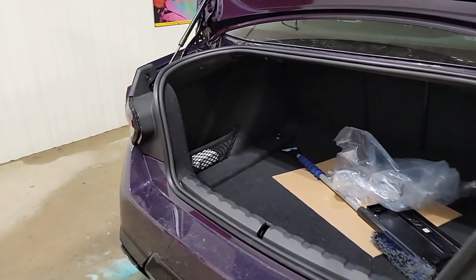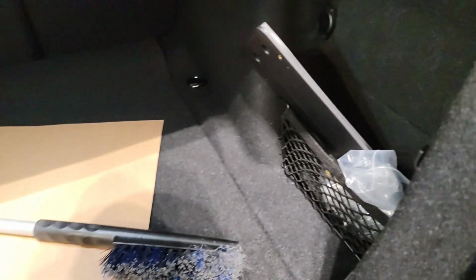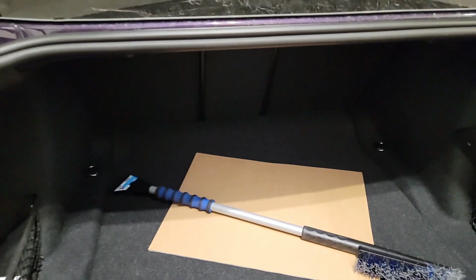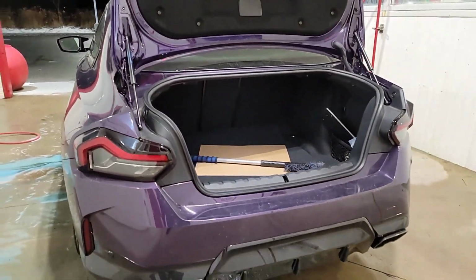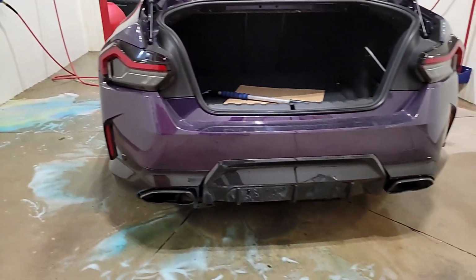So back here, I've got a snow brush, some garbage I need to throw out. I should probably just throw this stuff out while I'm here. Might need that still. That's garbage. Yeah. We've seen the interior trunk many times, but just wanted to show it again because this time it's my car.